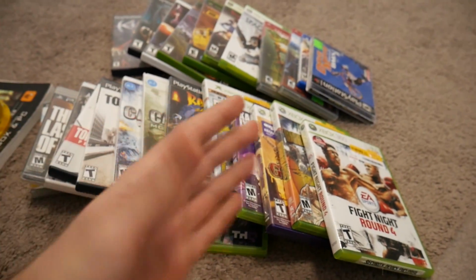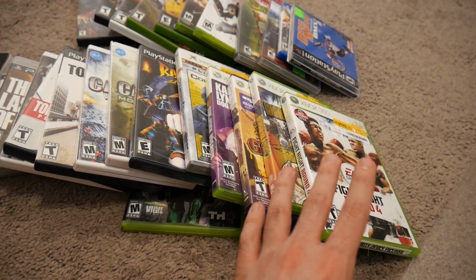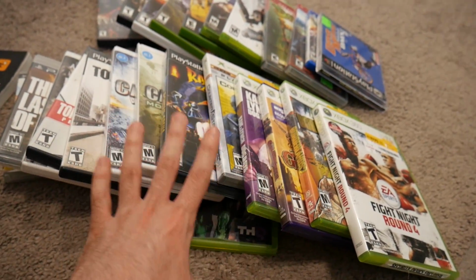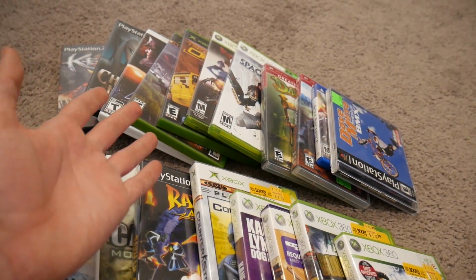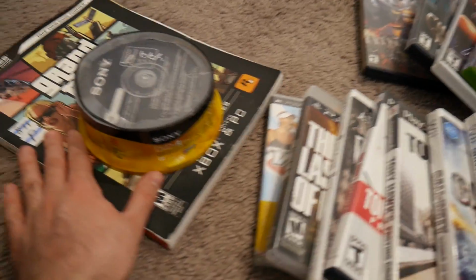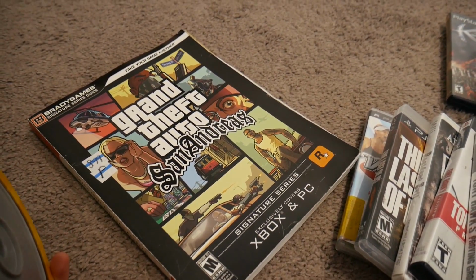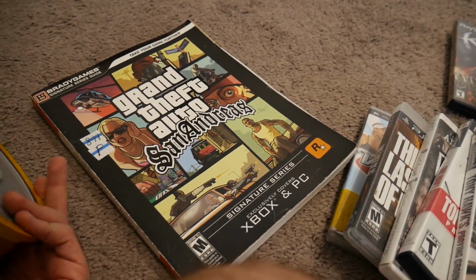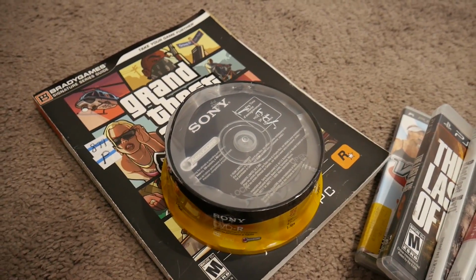So all in all, I actually forgot that every single game I picked up, except for Resident Evil, was a clearance game, so I felt like I did pretty good on the prices there. The prices were either really good or fair. And then, of course, the only possibly overpriced thing would be the Grand Theft Auto San Andreas book. I'm saying overpriced because that's $9 for a book from a thrift store. Normally they're a lot less.